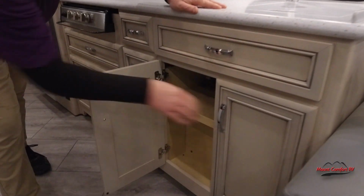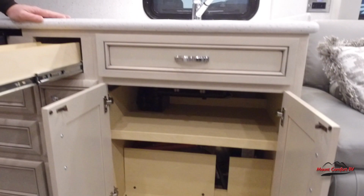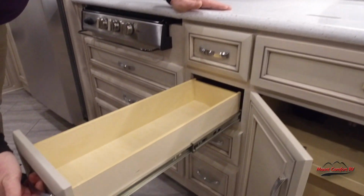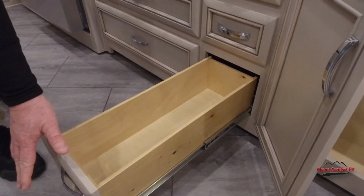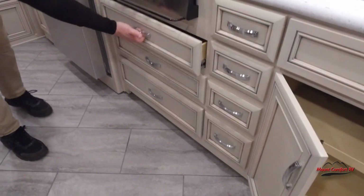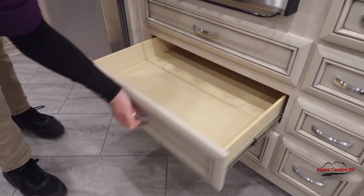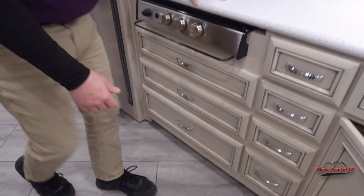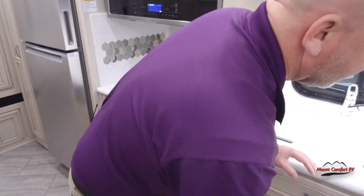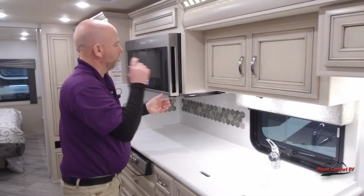Okay, and then look at the storage here. And then drawers galore. 1, 2, oops. 3 and 4 of the little drawers, the bottom one being a little bigger. And then same thing here, we have 3 drawers like this. 1, 2, and the bottom one is even bigger, 3. So roomy little kitchen considering the fact that, again, we're in a 32-foot coach.